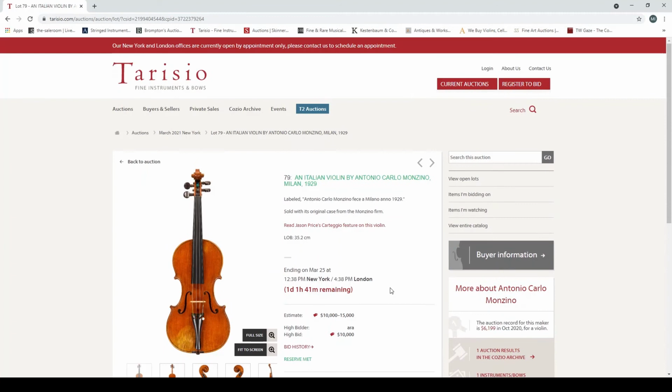Italian violin by Antonio Carlo Monzino, Milan, 1929. Sold with its original case from the Monzino firm. Nice. You can read up about this. Read on the feature. 35.2.